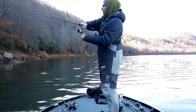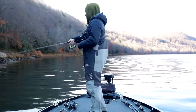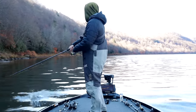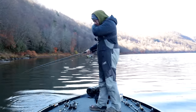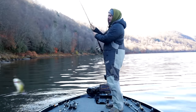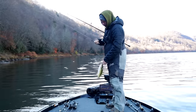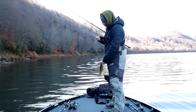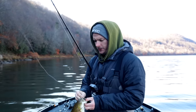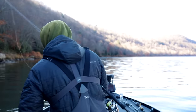Got one. Immediately, I shook it off that rock. He jumped all over it. He's just a little guy. But as soon as we slowed down with the Ned rig again, he crunched it. Maybe we'll fish pretty slow and see if we can get more. Just a little dude. Not big at all. Bye, buddy.